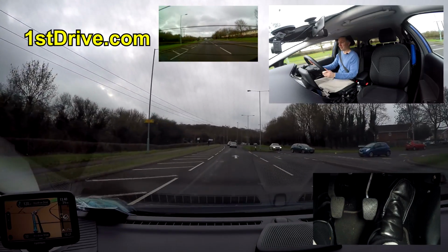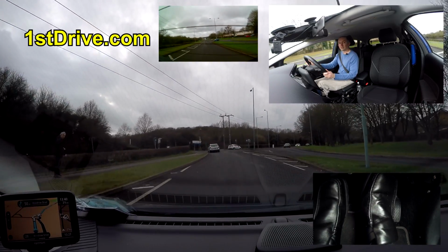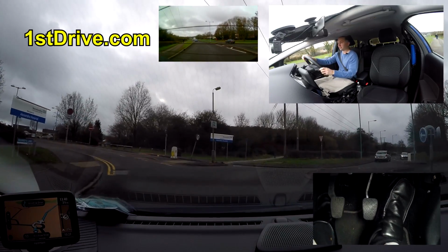Instead of laughing at them and saying what are you doing, I'll think of that time I did this test in Redditch. Cross the roundabout and take the second exit. How many roundabouts have we done? Redditch is nothing but roundabouts.